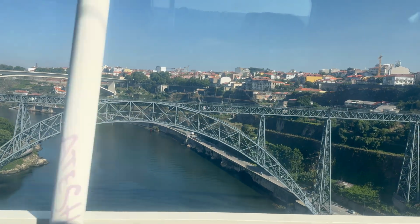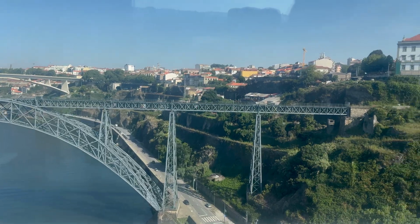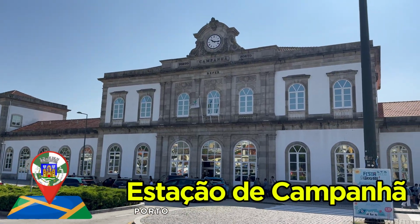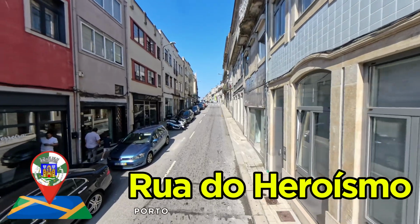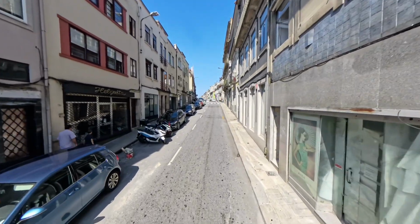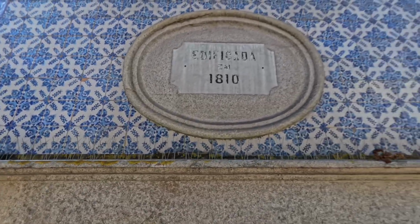We were impressed with the speed of the train, around 220 kilometers per hour, complete with Wi-Fi and snack service. After 3 hours on the road, we arrived at Campanha railway station. Walking from the train station to the city center, you can't miss Rua de Heróis, located in the Bonfim district of Porto. It's considered a welcoming and enjoyable area to explore.